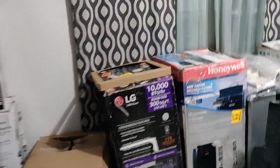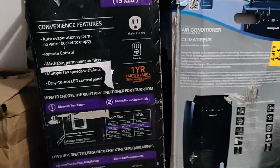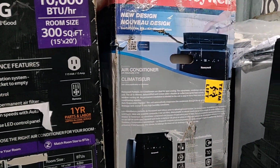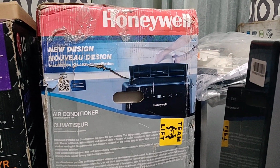So we've got an LG AC unit, 10,000 BTU for a 300 square foot room. There is the model number on it. You guys can look that up if you want to. It's about a $400 AC unit, portable AC unit. Here we have a Honeywell portable AC unit, and let's see, I don't know if I can get that or not. It's about a $400 unit as well. Anyway, it's in pretty good shape as well.